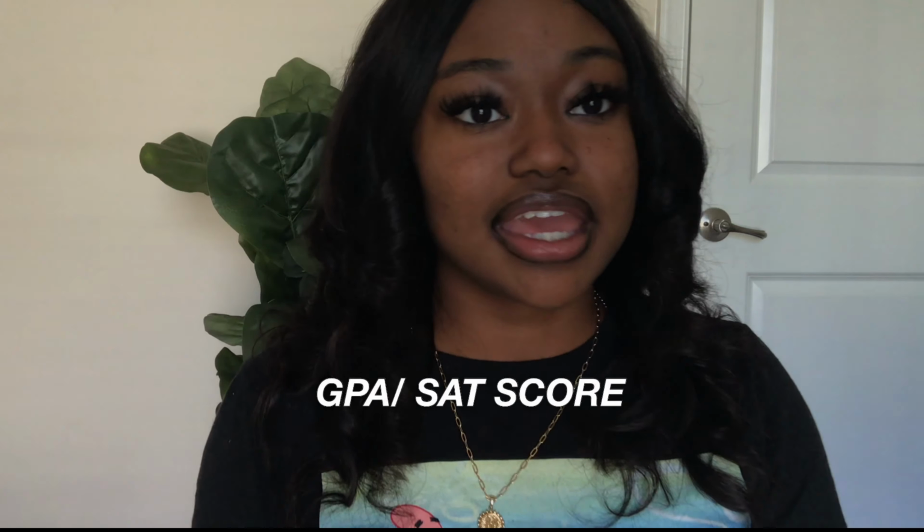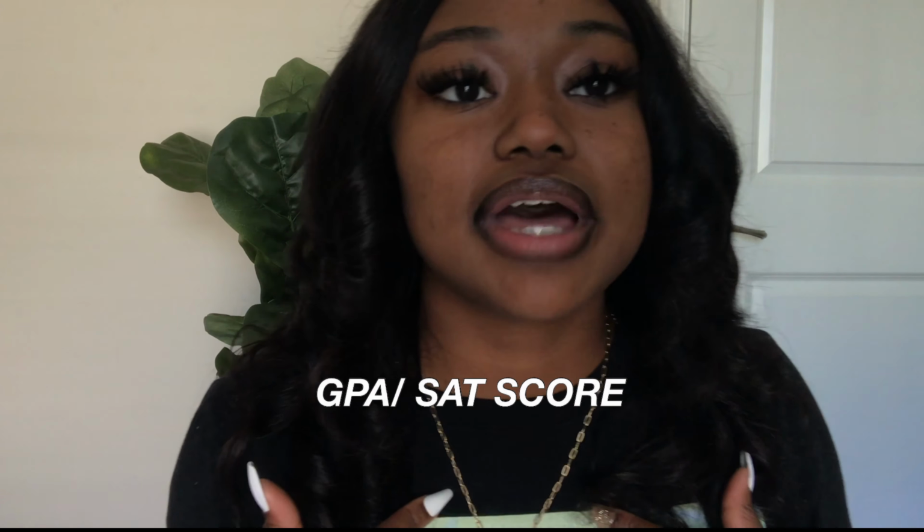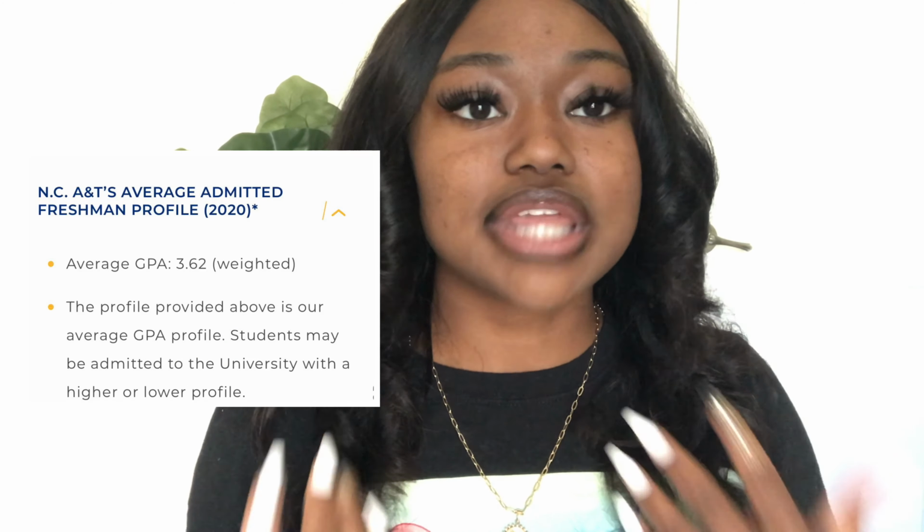So first we're gonna get into the GPA and then the SAT. My GPA when I applied to North Carolina A&T was a 4.18 and my unweighted was a 3.7. And if y'all see me looking down, I have these notes. The average GPA for North Carolina A&T is a 3.62. So with that being said, I would aim to have a GPA around the 3.62.